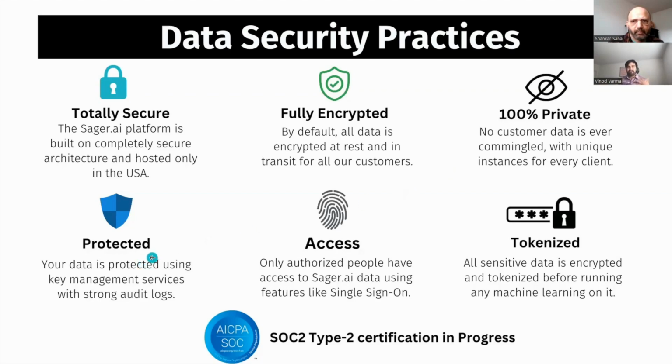And having it protected, so how do you safeguard it from any threats from outside? Keeping all of the security logs in place, even for your employees. That is a practice we follow: centralized audit logs and key management services to access any data. And some industry best practices, like any enterprise, we follow single sign-on and multi-factor authentication, and fully tokenized sensitive data. Let's say there is some sensitive data which we feel should not be processed in any of our machine learning workflows, we encode and anonymize it before passing it to any of the data processing activities. These are some of the high-level practices we follow. Apart from that, we are also in the process of doing SOC 2 Type 2 certification, which is the industry standard for software companies to safeguard any customer data.